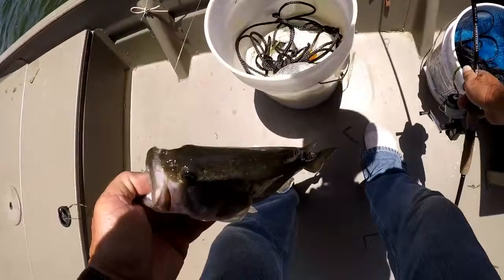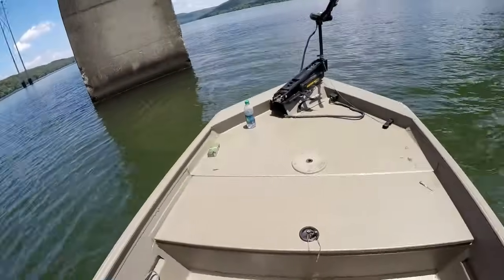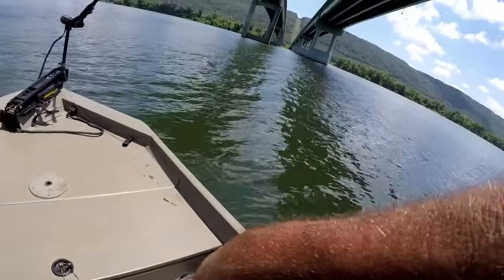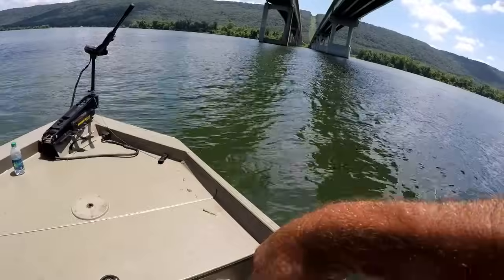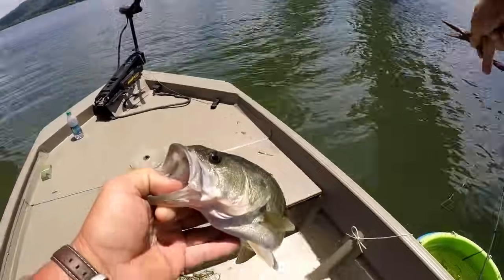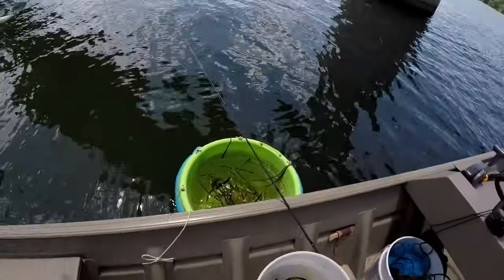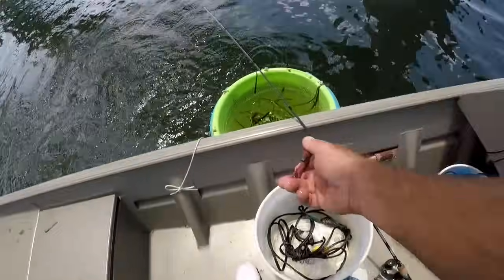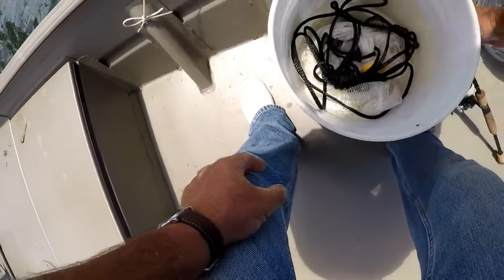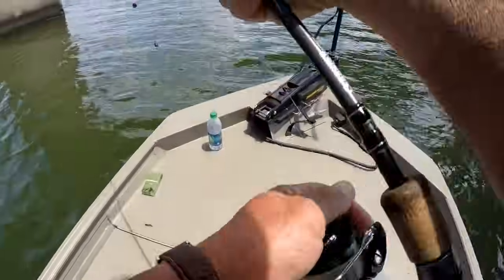All right, let's get the hook out and get a shiner back in. There's a few fish relating to that little eddy right there I'm talking about. And that's what we want. There we go. Good deal there. Not a very, very big one. I'm fishing for big ones. But now, this is fishing. We're going to catch what we can.